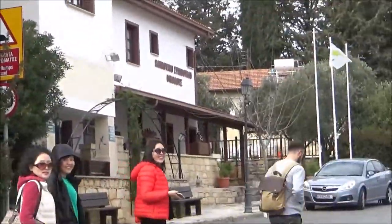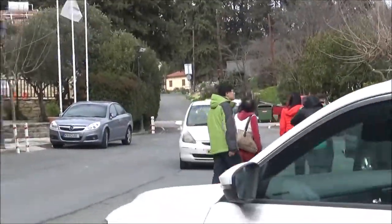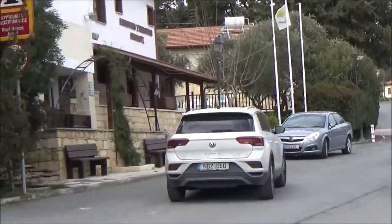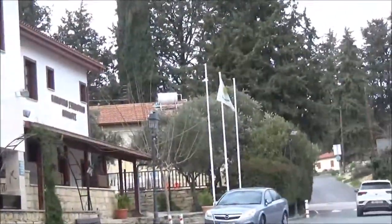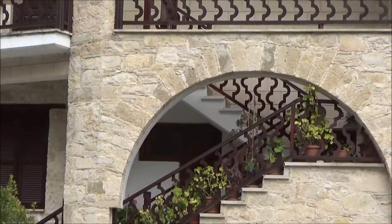There's some more tourists. There's cars everywhere. I think it's busy today, as you can see. So that's the park. See this house? I don't know this house. I think this is a hotel.